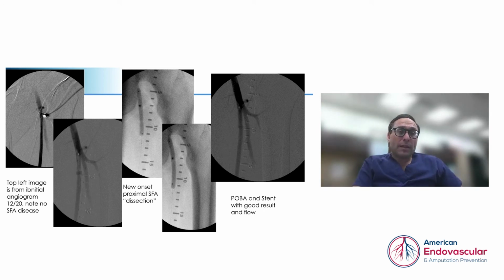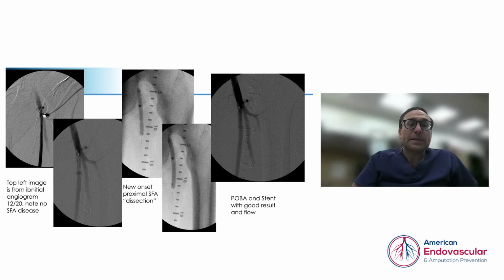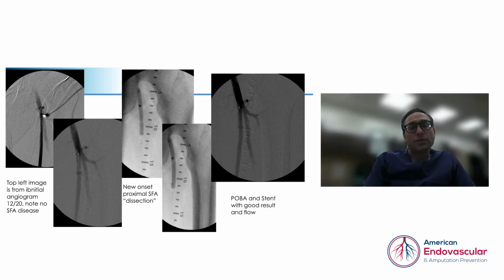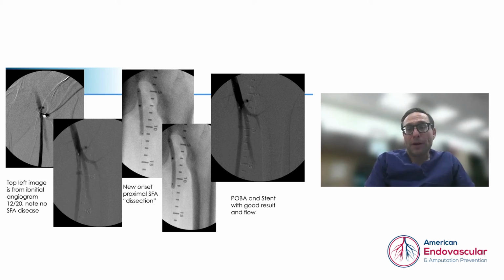If you look at the image to the left, from the initial intervention, we can actually see in that area, in that superficial femoral artery region, that was free of disease. So part of the issue with accessing blood vessels is occasionally you can find some recurrent stenosis or new areas of stenosis that may be related to the initial intervention. It could be new disease, but the important part is to do excellent follow-up with arterial imaging studies and believe your studies.